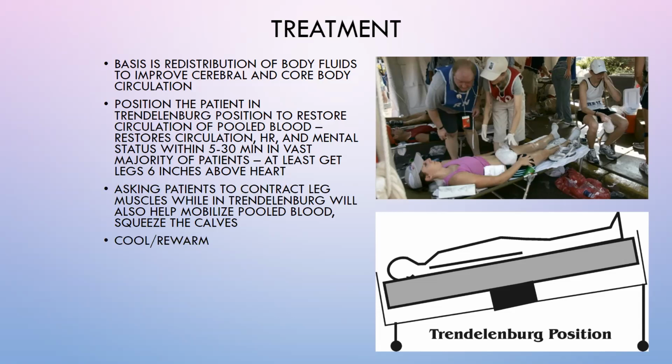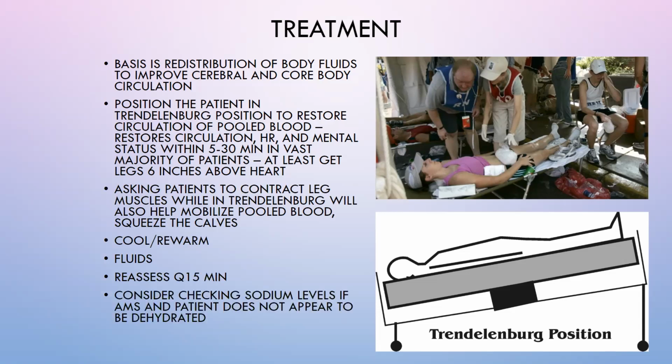If they're cold, warm them up. If they're warm, cool them down. Fluids, oral fluids. If they are talking to you and not actively puking, oral fluids, okay? And then rechecking again every 15 minutes. If they have any altered mental status at all, and they don't appear to be dehydrated, or you lay them down and they're not responding quickly, check a serum sodium just to make sure that their sodium is not contributing to this issue as well.